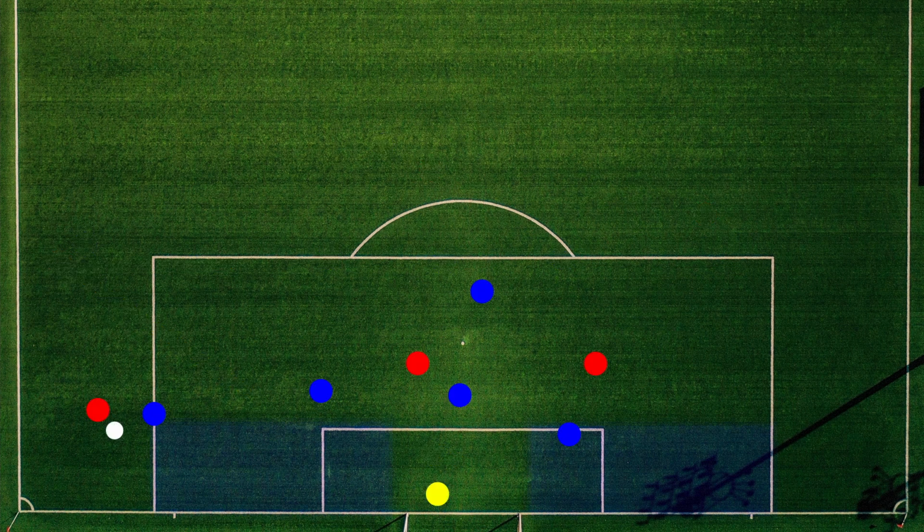Finally, if the ball carrier beats their mark into this blue zone along the end line, it now becomes a cutback situation, and the keeper should position themselves just off the post and be prepared to defend this area in behind.